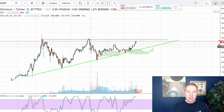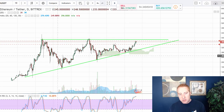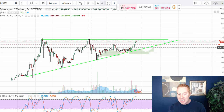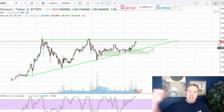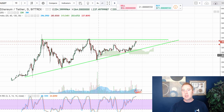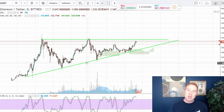If you ever see an ascending triangle pattern like this, where the price comes up, gets rejected off a certain point, comes up to the same price again and gets rejected again, but you have an ascending support where you're making higher lows, then that is an ascending triangle. What you want to try to do in an ascending triangle is buy along the trend line as much as you can.